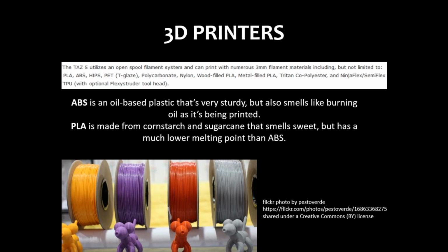So ABS is actually made out of oil. That's what we use here at the Commission. It's really sturdy, it's really strong, so if you're printing something like a hinge or a part that's going to get a lot of friction or heat, ABS is a good way to go. It also, because it's made out of oil, has a kind of bad smell as it's being printed. And it's flammable. It's not flammable the way that, say, a vat of gasoline would be flammable, but you don't necessarily want to make candle holders or ashtrays out of ABS plastic.